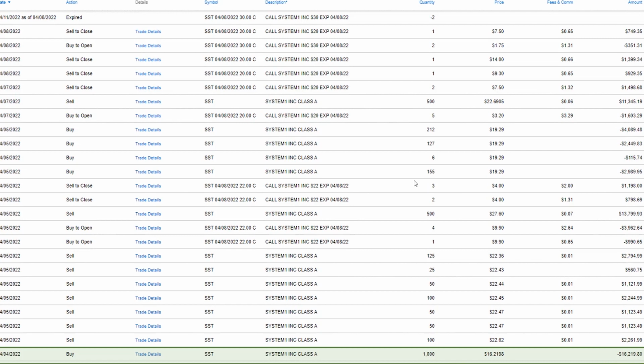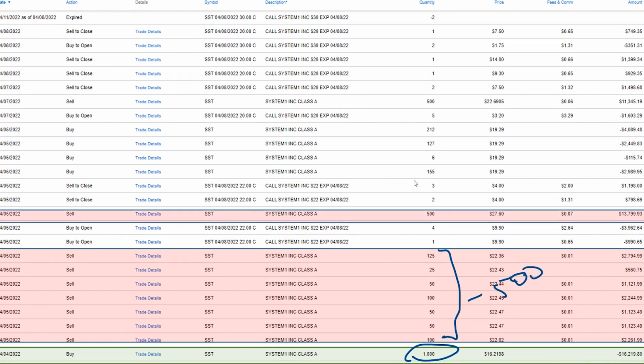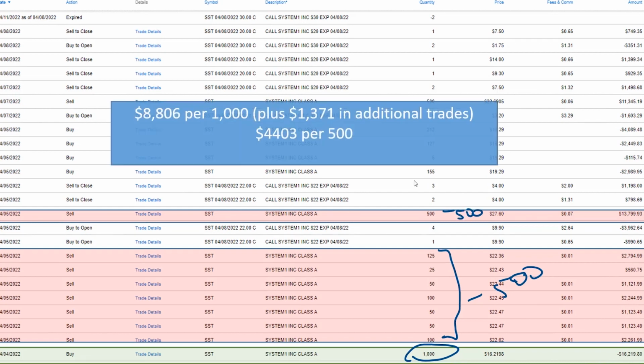Now, I did go in and study the trade that somebody mentioned, and I recommended 500 shares per 100K. In this particular account, I took 1,000 shares, and I took off 500, and then I took off another 500 here. So if you looked at this, this would be $888 per 1,000 shares. And then if you add up the rest of the trades that I did here based on this one stock, it was another $1,371. But if we're just looking at the 1,000 shares and normalizing them for a 100K account, it would be an additional $4,400 were made based on this.